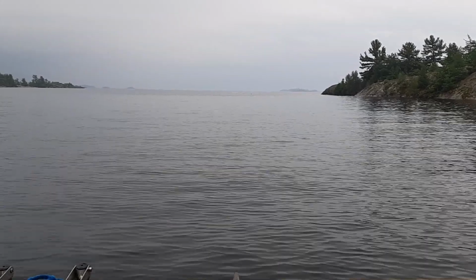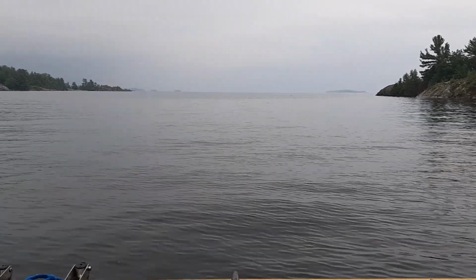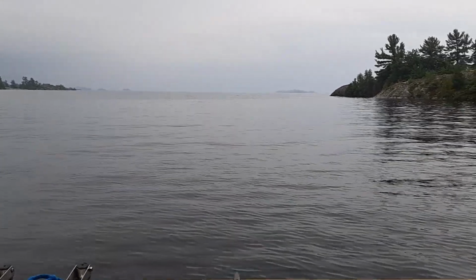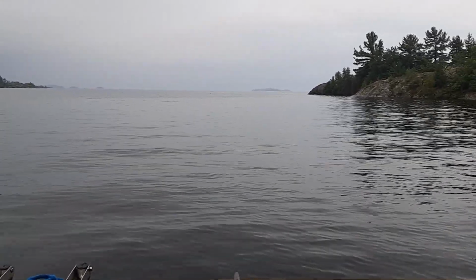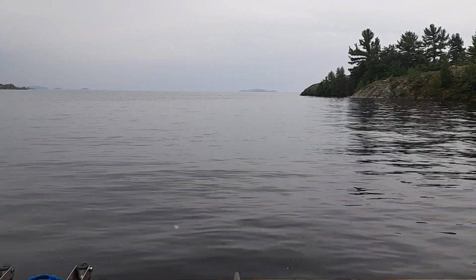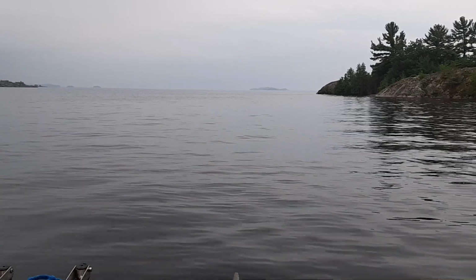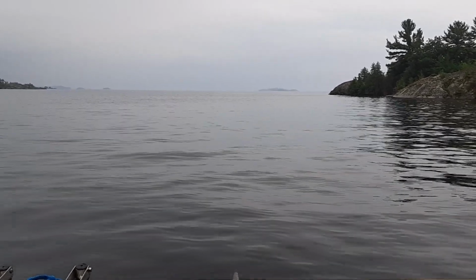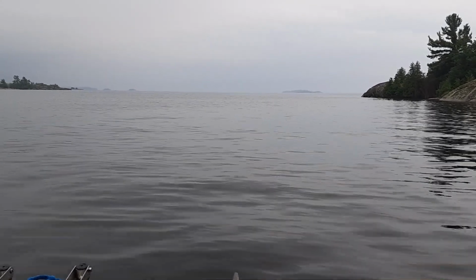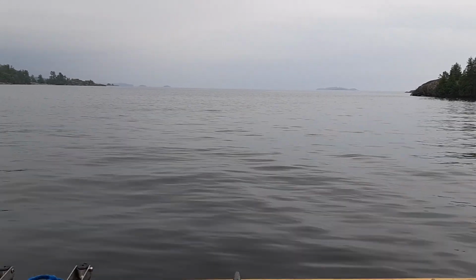A couple of loons on the horizon there. You see the loons? So you come out to these far away places, and you can see the high water is also affecting launch ramps and smaller towns that have waterfront accessibility. In the wilderness, it doesn't matter so much, but that's the way it is. Ups and downs.